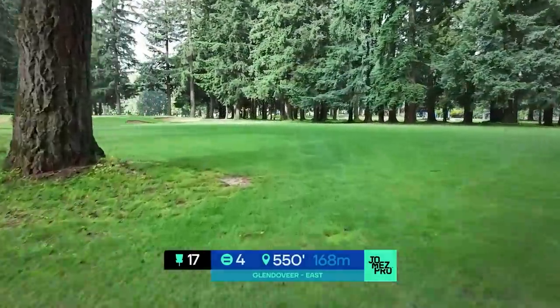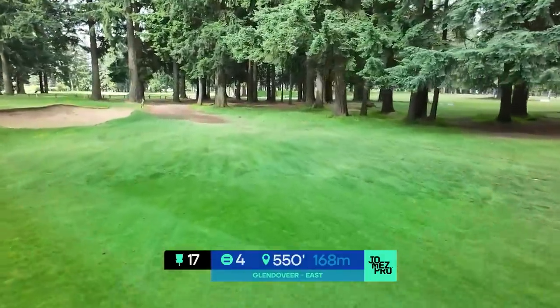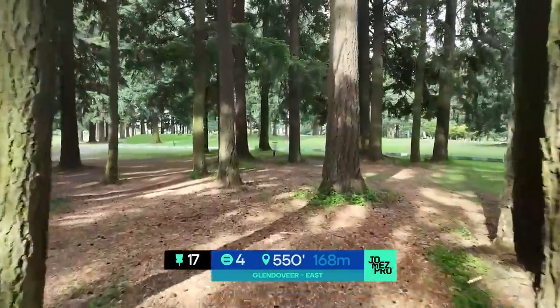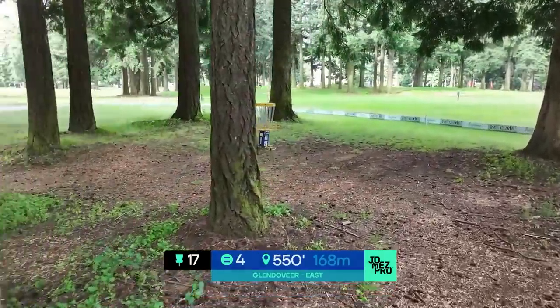Hole 17, you shoot through a pretty narrow gap off the tee. You want to get somewhere in this tree line. There's a bunker on the left you don't want to mess with. You want to land somewhere around here and then pick your gap on the second shot. There's not any one gap. You're just picking the biggest one.